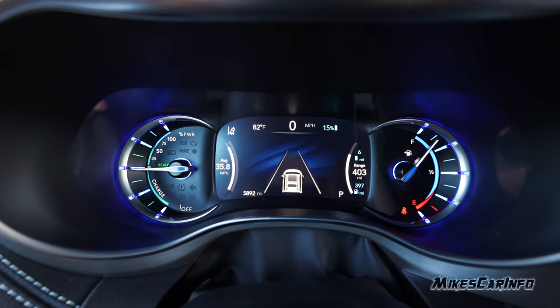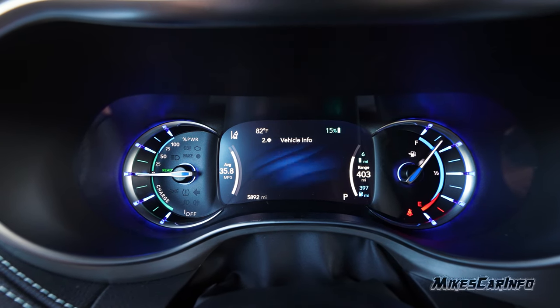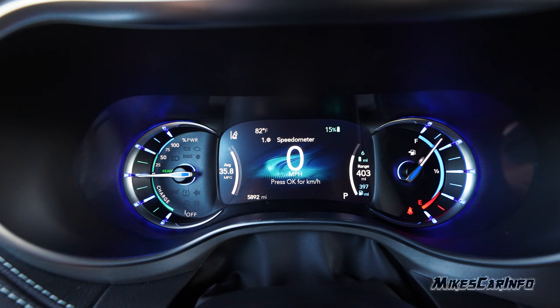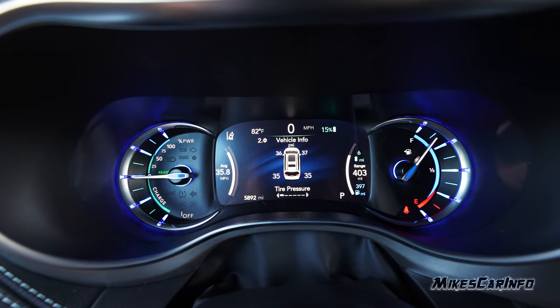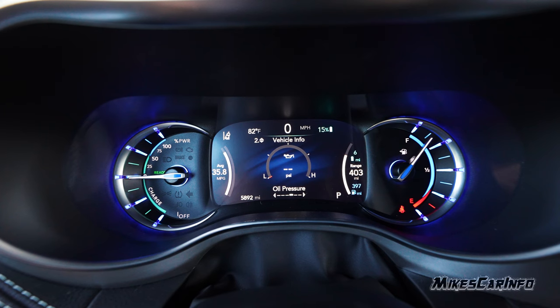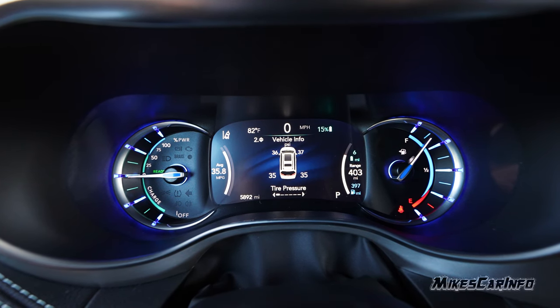Right now I'm gonna scroll up and down, and you can see this is part of a menu system. The very first one is speedometer, and it's just a big digital speedometer, which is usually my default. Scrolling down, this is the vehicle info, part number two. We can scroll right and left. Now that we're in this vehicle info screen, we can go right and left. We can get temperatures and pressures of the vehicle, battery voltage, tire pressure, all that kind of stuff.